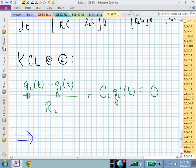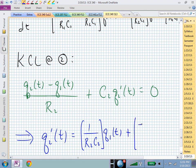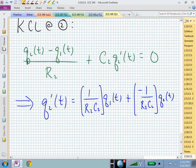Again, I can isolate the first derivative of Q sub 2. I'll just divide everything by C sub 2 and push everything to the other side. I now have 1 over R sub 2 C sub 2 Q sub 1 of t plus a minus 1 over R sub 2 C sub 2 Q sub 2 of t. And that now completes all of the dynamic behavior of that circuit.